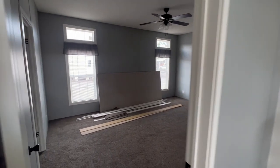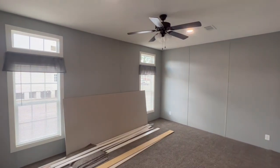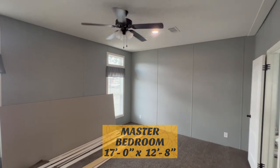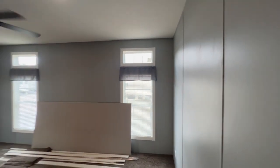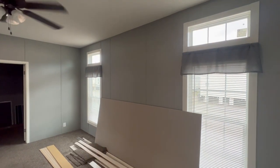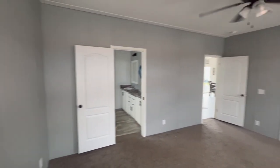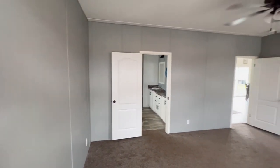All right, we're now entering the master bedroom. So this is your master. Plenty of space in this master bedroom. Let's get you all a view from another angle. Plenty of space. I love the two windows. You could definitely put your king size bed right here, and put a nice picture up there. You put your dresser over here, and you might be able to put a chest or drawer right here. At least that's what I would do, but it's whatever you want to do.